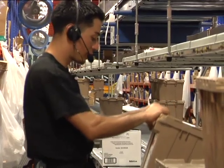Enter container. Lima 51214. Container L51214.